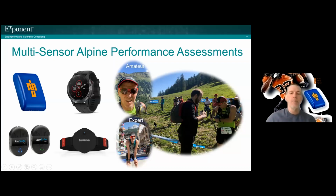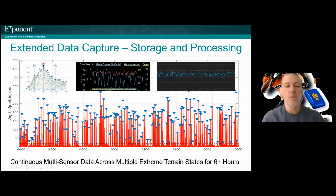So basically what we did was, using that data syncing and that Unix timestamp, we were able to sync data across multiple sensors for that total time. For example, a lot of sensors like the iMeasureU sensor have considerable onboard storage, and a long battery life. I think it's up to 12 hours. So we were able to collect continuous data over that entire 6-hour event. We also incorporated GPS into this as well.